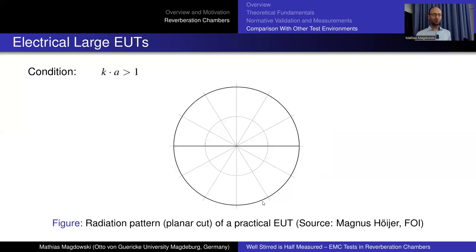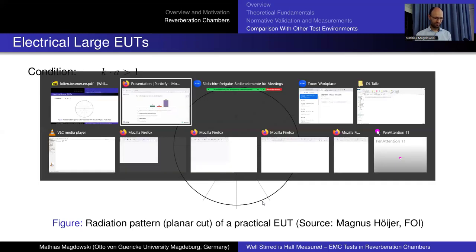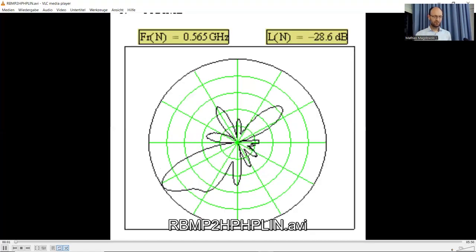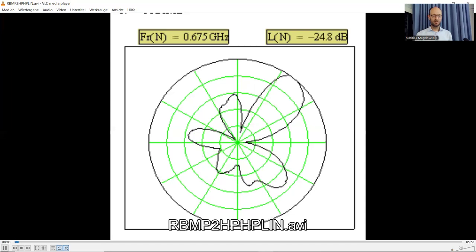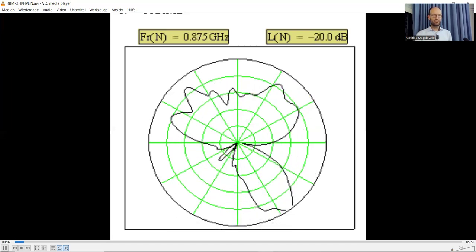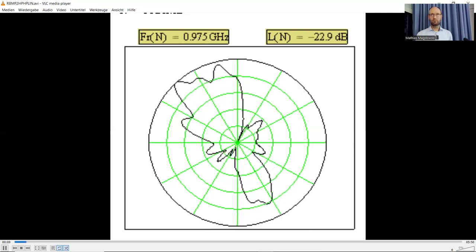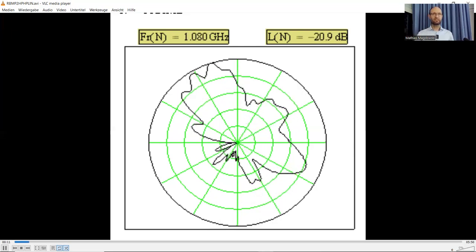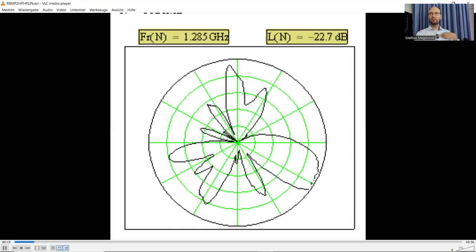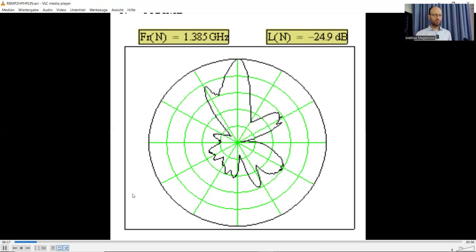So now if you go to electrically large EUTs, it's getting more complicated. And for this, I have a video that I would need to find. It's here. It's some video that has been produced by my colleague Magnus Höijer of the Swedish Defence Research Agency. They have taken a very large equipment under test, some cabinet-sized thing, and measured in one plane, one spherical cut, the radiation pattern.